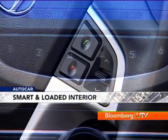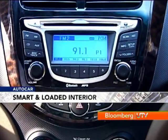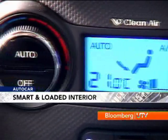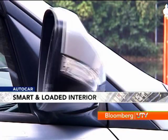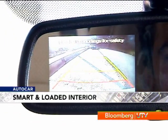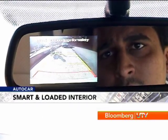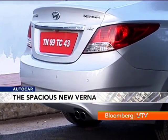Bluetooth connectivity for your phone, auxiliary in and USB connectivity seem to be must-haves nowadays. On top of that, the Verna has an automatic climate control along with an air filtration system. A segment first are the powered folding mirrors. The rearview mirror has an auto-dimming feature and it even has an inbuilt screen for the reversing camera. The screen is very good and the grids make it easy to use. It also has parking sensors.